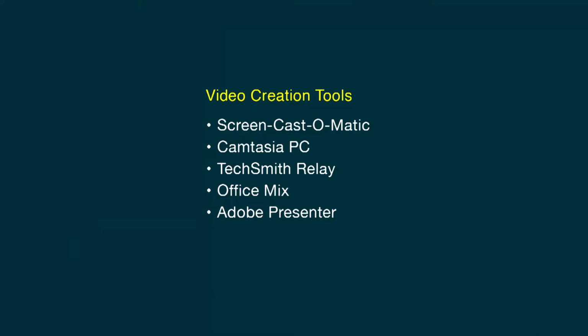The following are some of the technological tools used for implementing the flipped classroom strategy. The first tool I am going to talk about is video creation tools. There are several video creation tools available online, some for free, while some must be purchased. Most of these are device specific. Some popular tools are Screencast-O-Matic, Camtasia PC, TechSmith Relay, Avid Mix and Adobe Presenter.